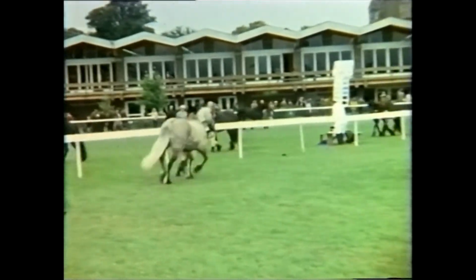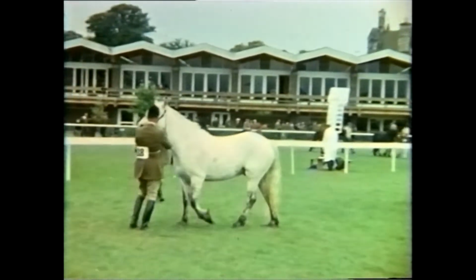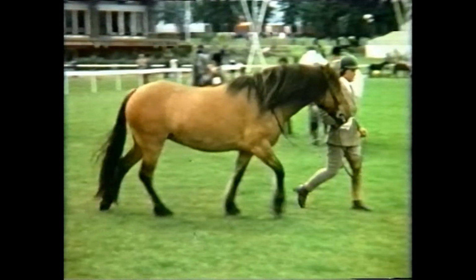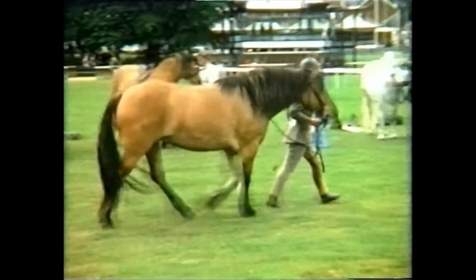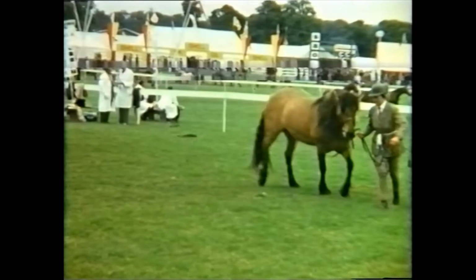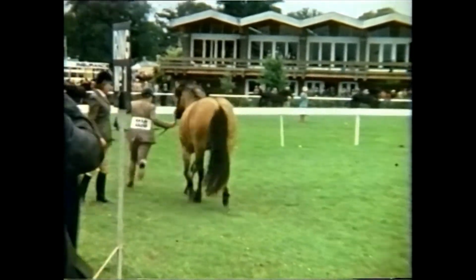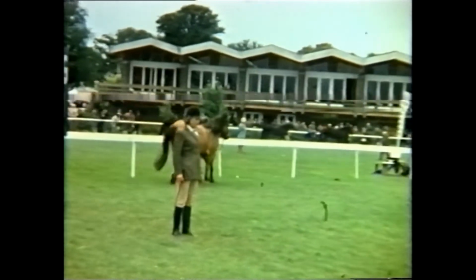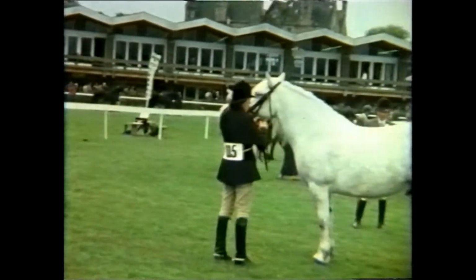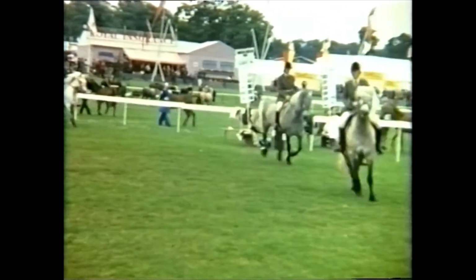In this class you'll see Tony Wood riding Carrot Canna. There he is going to stand him out for the judge. Tony and Sylvia had a riding centre on Exmoor and also bred the Woodhaven Highlands there, and they bought several ponies from Scotland to use over the moor, Carrot Canna being one of them. Here come the 3 winners in that class. Tony on Canna in 3rd place.